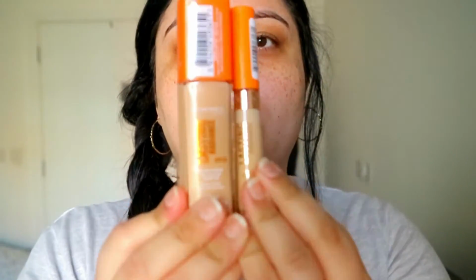So these are the two products that I will be reviewing today. This is the new foundation from Rimmel and the new concealer. This is called the Rimmel Lasting Radiance Medium Coverage Anti-Pollution Foundation. The color I have is 100 Ivory in foundation, and in the concealer, so this is the Lasting Radiance Concealer and Eye Illuminator, full coverage. The color I have in this is 030 Classic Beige. I hope this is not too dark for my under eyes, but we'll see.